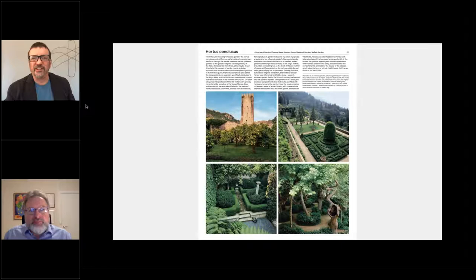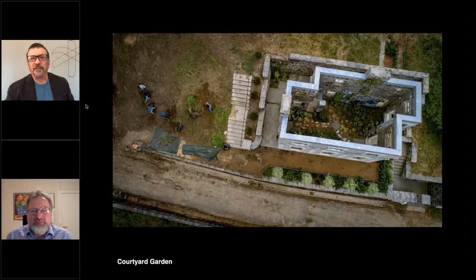No, it certainly has the same parameters as our grand walled garden, but a completely different feel for sure. Here's an overhead view of it, and it even serves as a sort of courtyard garden as well.